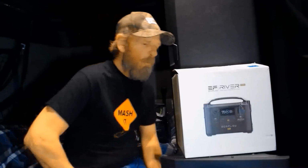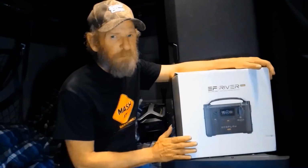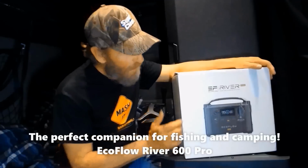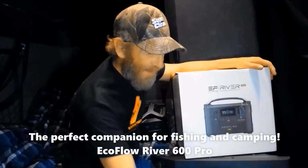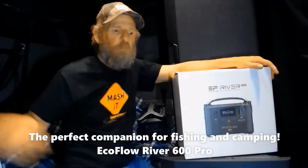One thing you might need while camping, especially if you go outback camping, primitive camping, although you can make primitive camping or fishing at your local fishing hole a whole lot easier with this right here. And I left my notes, excuse me. The EcoFlow River 600 Pro.